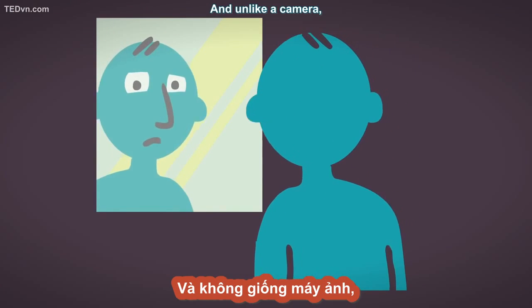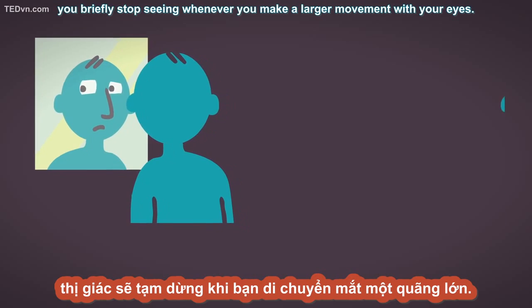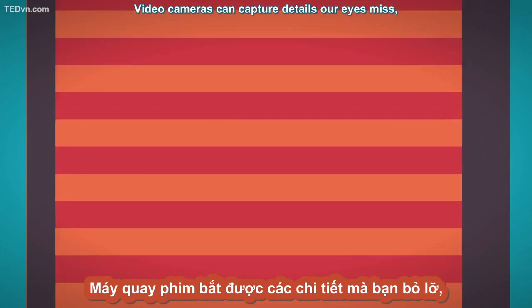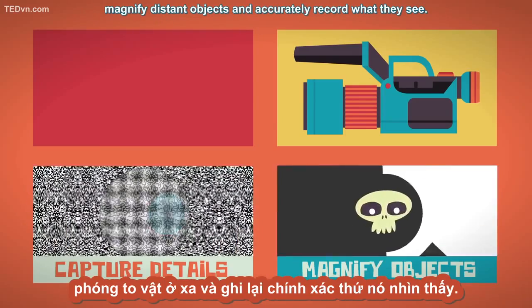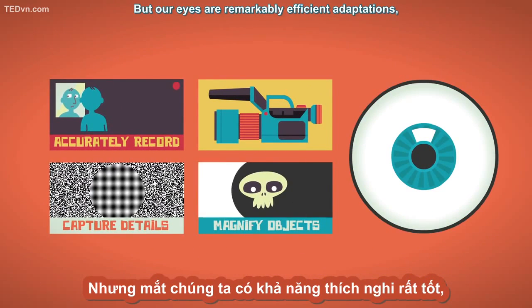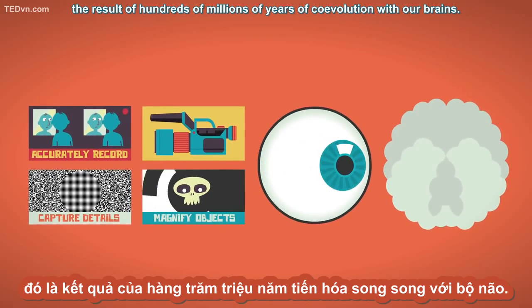And unlike a camera, you briefly stop seeing whenever you make a larger movement with your eyes. That's why you can't see your own eyes shift as you look from one to the other in a mirror. Video cameras can capture details our eyes miss, magnify distant objects, and accurately record what they see. But our eyes are remarkably efficient adaptations, the result of hundreds of millions of years of coevolution with our brains.